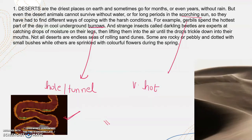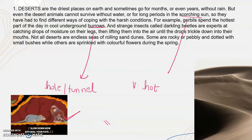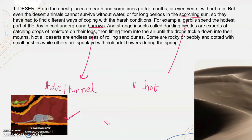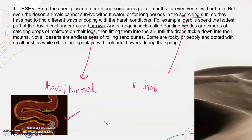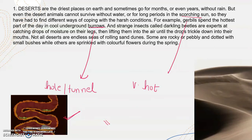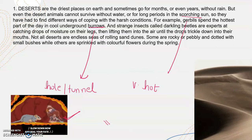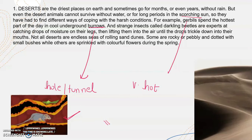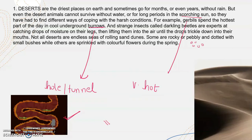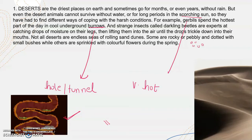And strange insects called Darkling Beetles are experts at catching drops of moisture on their legs and lifting them into the air until the drops trickle down into their mouth. Not all deserts are endless seas of rolling sand dunes. Here, the heaps, you can see these are the sand dunes. Some are rocky or pebbly. Pebbly means stones are there. Or dotted with small bushes, while others are sprinkled with colorful flowers during the spring.